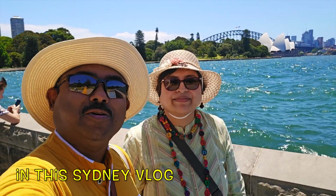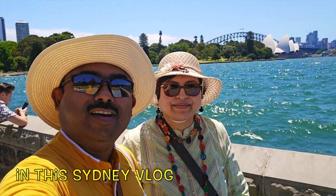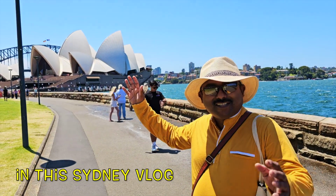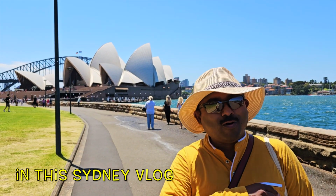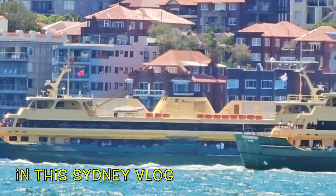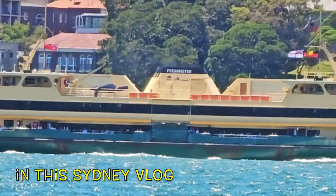Wow, this is the shot of the day. Yesterday, like 24 hours ago, we were on that journey from Kochi to Sydney. Look at this view. This is the whole Opera House in one frame. This is just fantastic. You need to come to this botanical garden, have a walk on this promenade to enjoy this view. Wow, I have got two Manly ferries crossing each other.